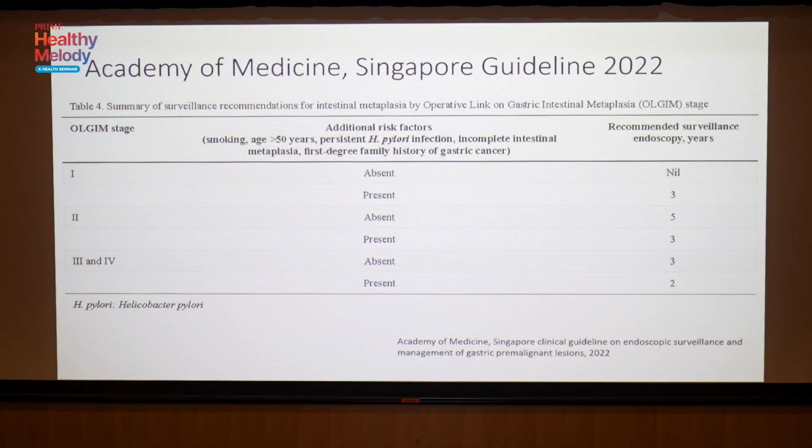Okay, so the Academy of Medicine in Singapore, based on the statistics, has recommended that patients with risk factors like intestinal metaplasia and previous H. pylori infection should have regular surveillance or screening of the stomach with an endoscopy at intervals based on the risk factor profile.